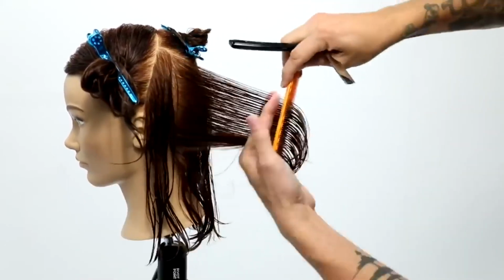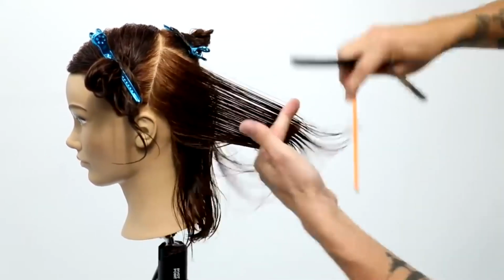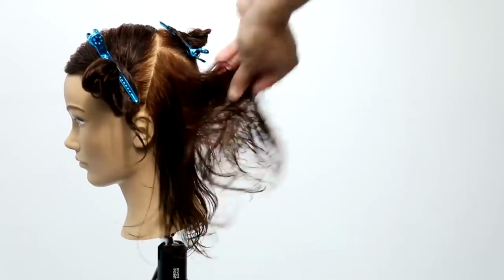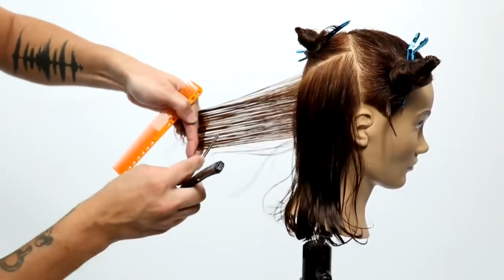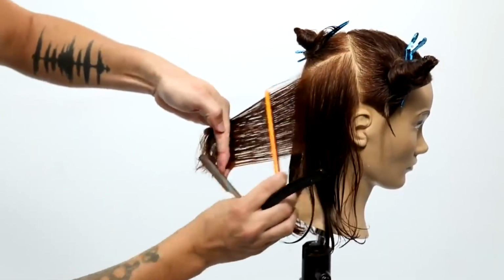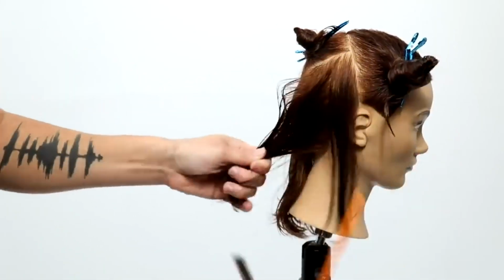So what I'm doing is I'm just combing the hair vertical, straight out from the head. And then I'm just tapping through with the razor, creating invisible layers within the haircut. So I'm really just choosing how much layering I want to put in. You could cut a straight line if you want all the layers. If you want just some, then you go in with just the tip blade of the feather razor and you can get just subtle layers within the shape.